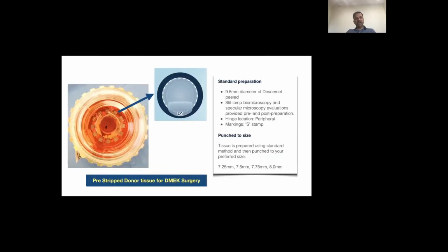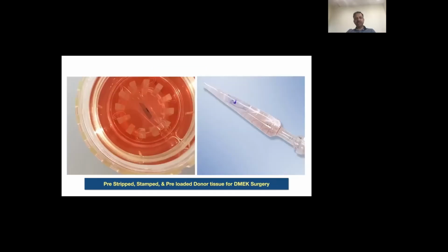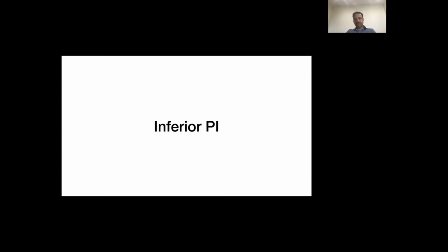Pre-stripped tissue, you can get either tissues which are partially stripped and stamped. So all you have to do is to just make your 8 millimeter or a 7.5 millimeter punch and use it for surgery. And these days you get the pre-stripped, pre-stamped, pre-loaded donor tissue, or the patient-ready tissues, which you just need to attach to a syringe, flush out the storage medium, and then inject the donor tissue into the eye. Inferior PI is very important.